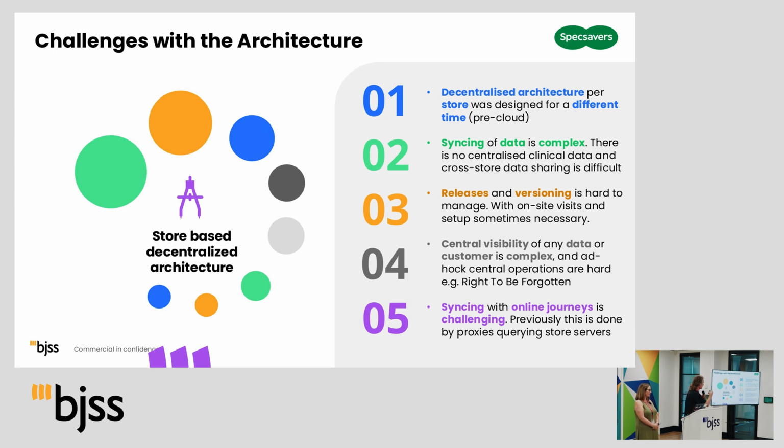There's central visibility of the data, which we talked about, but also focusing on the customer, the patient, and clinical records is really important. There are a lot of regulatory requirements around that, and it was really hard to deal with that on an ad hoc basis when your data is so disparate. And more recently, people expect online journeys to be really smooth, clear and easy. That's really hard when you're trying to proxy into thousands of different apps to get the data in order to power your web experiences. So there are some of the challenges that we had to overcome.